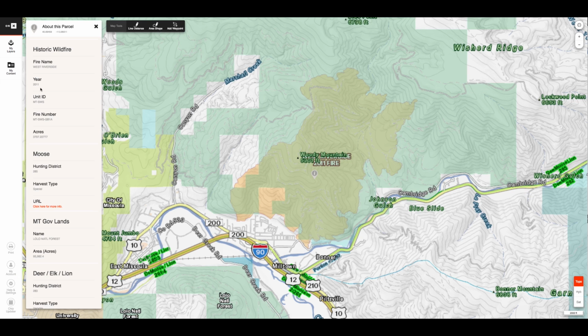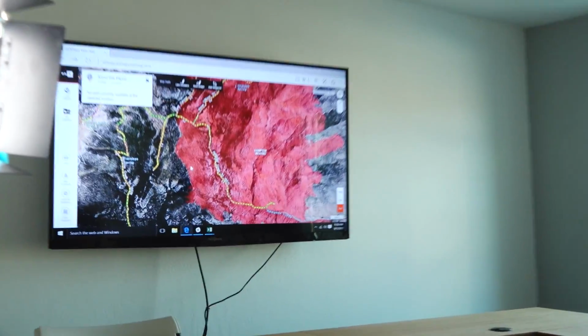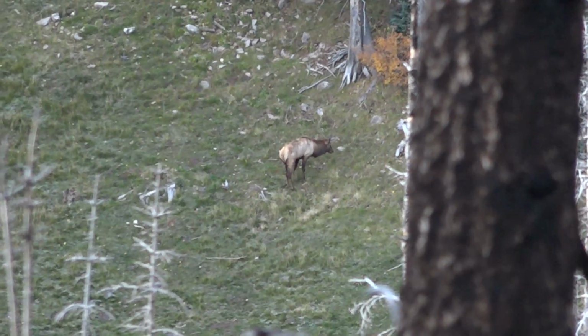The very first thing I do, I say, okay, I drew a tag for this unit. I used to pull it up on the phone, but now it's like, all right, show me the fires. Because if there's a fire in the unit, I'm hunting near that fire, either right in it, right around it, or in some way, shape, or form. The rest of the landscape, the forage quality relative to what they can find in the burn, is nowhere near the same, and they want to expend the least amount of energy to get the highest amount of nutrition. I don't think anyone would argue that animals love burns.